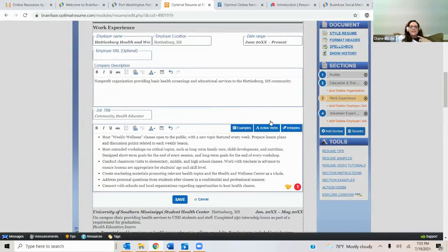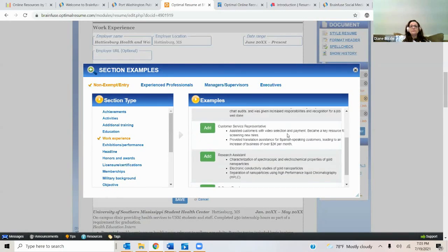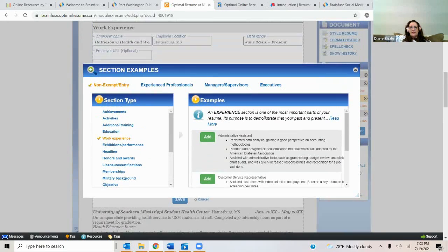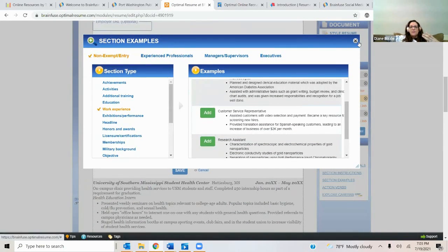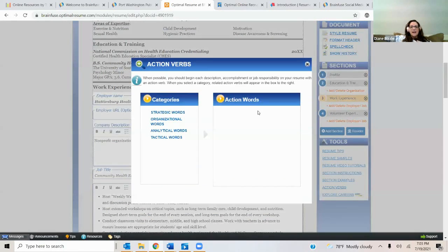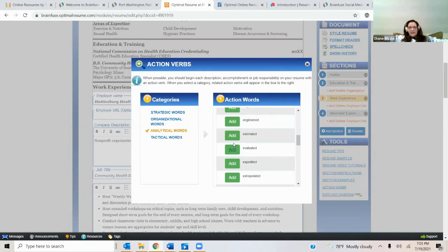In addition to that, there are different tools that can be very helpful for the different sections of your resume. So there are examples, and this is for the work experience section. So I can see examples of some different jobs and the experience related to that, just to help me brainstorm and get started. I can also take a look at the action verbs. Action verbs are something that can be really powerful in your resume. Like, let's say analytical words, and I can just add it in.